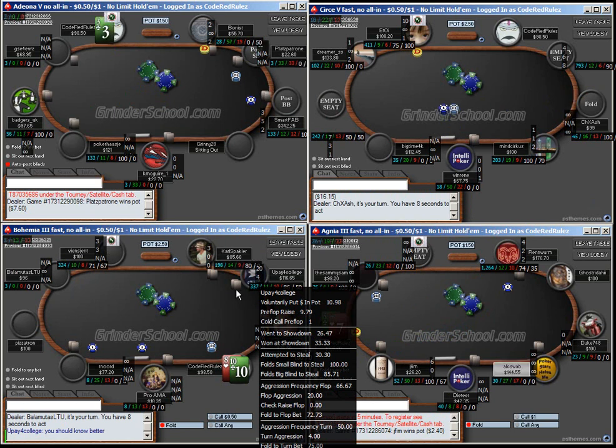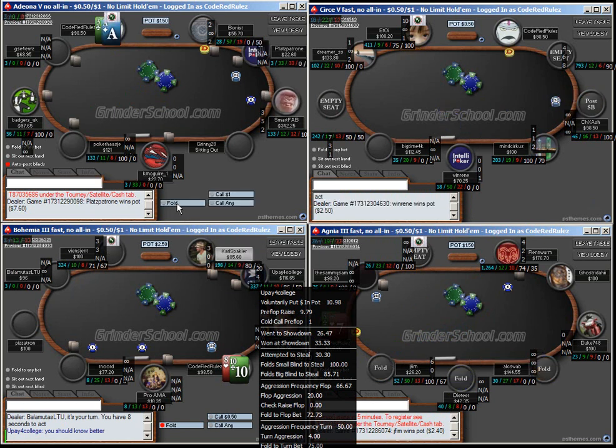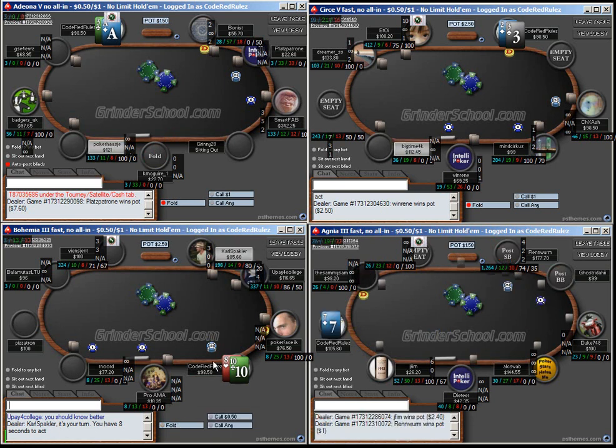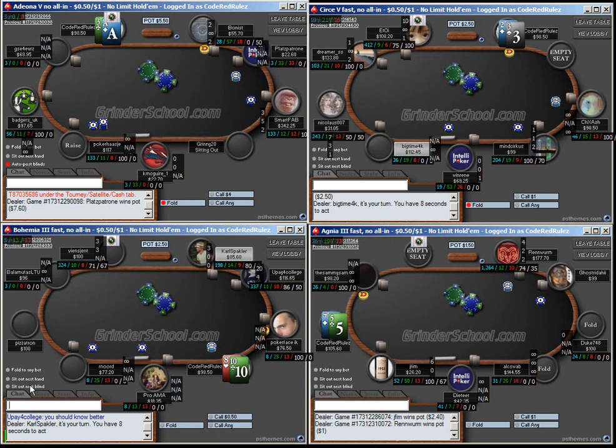The stats get kind of confusing. A lot of times, though, if you don't have enough stats on a guy for a fold to continuation bet, the fold to flop bet is usually a more accurate portrayal. We might go ahead and limp in. We'll probably get off this table. Doesn't look like it's going to be that great.